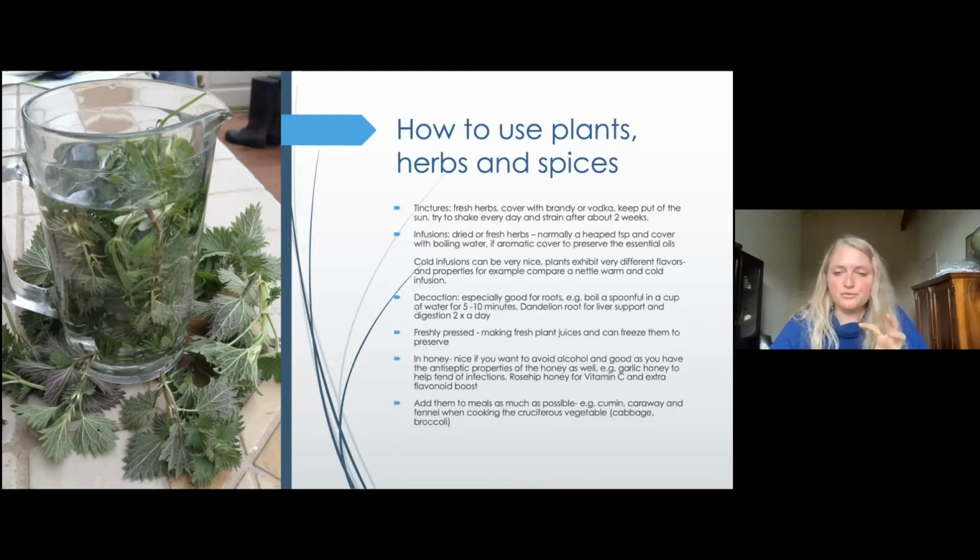Decoction, when you have roots, you want to boil them, usually 5 or 10 minutes. So dandelion root, for example, if you want liver support for digestion, you could get the dandelion and just boil it and then have that during the day, or have it with food, for example, that would help. You can make juices. In honey, you can do it as well.